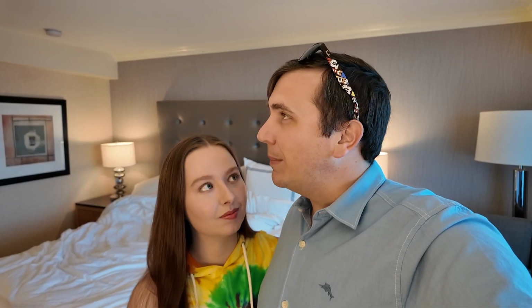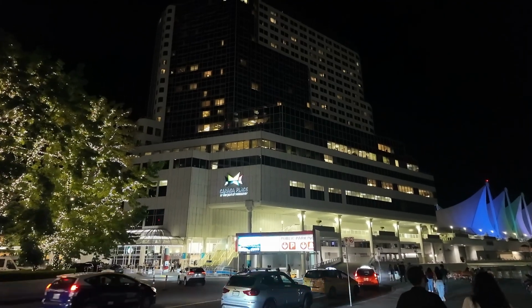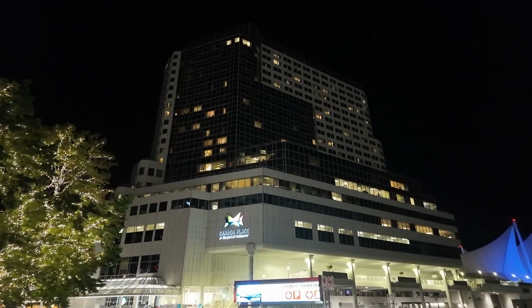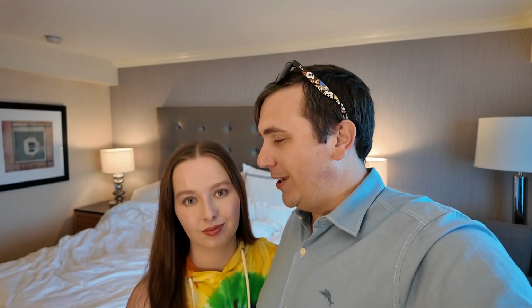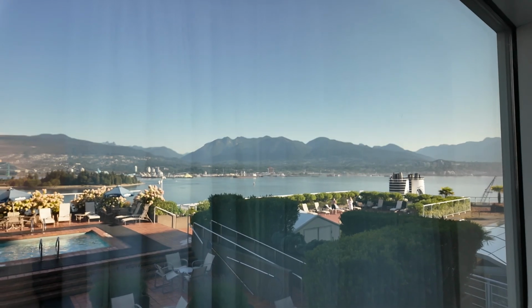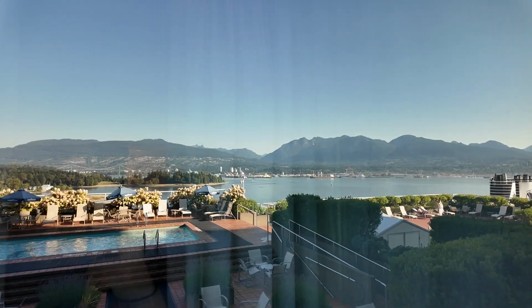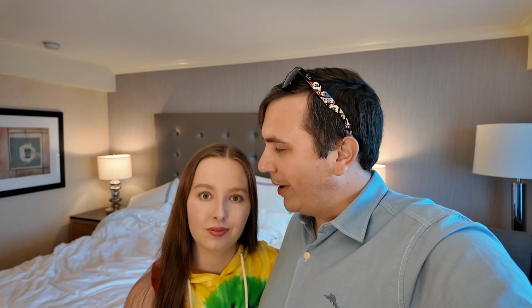We checked into the Pan Pacific Hotel of Vancouver, which is the hotel directly above the port at Canada Place. So super convenient for tomorrow. We have a great view. We have a harbor view, so we could see the bridge and Stanley Park. Saw some of the cruise ships pulling in today. So hopefully we'll see the Wonder tomorrow.